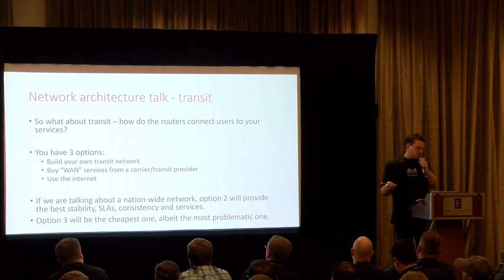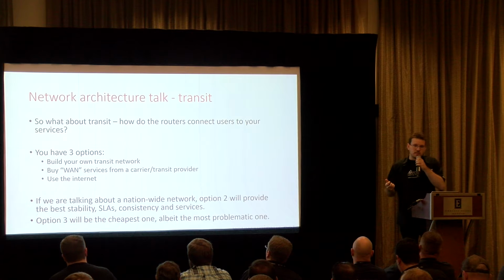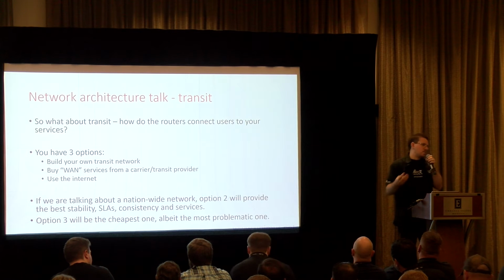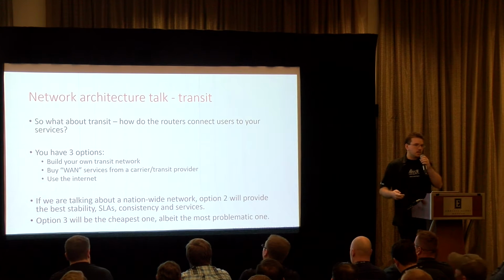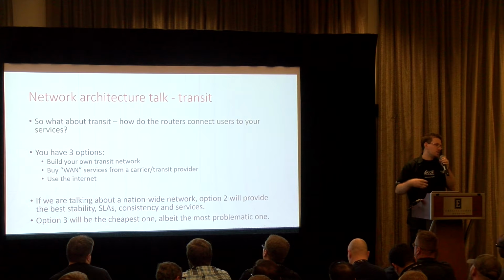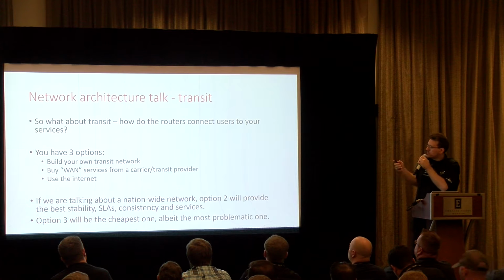So let's talk about the option of using the internet. Option 3 will be the cheapest one, although the most problematic one. First of all, you are no longer dealing with a single entity. You are now dealing with a bunch of different providers across the entire country that all offer potentially different speeds, different connectivity options, different billing, different SLAs, different support, etc. So here, the choice of what you actually do depends, of course, on the project scope, the money that you have available, how much SLAs, how much availability you need to provide, etc. So, yes, that's pretty much the options that you have.